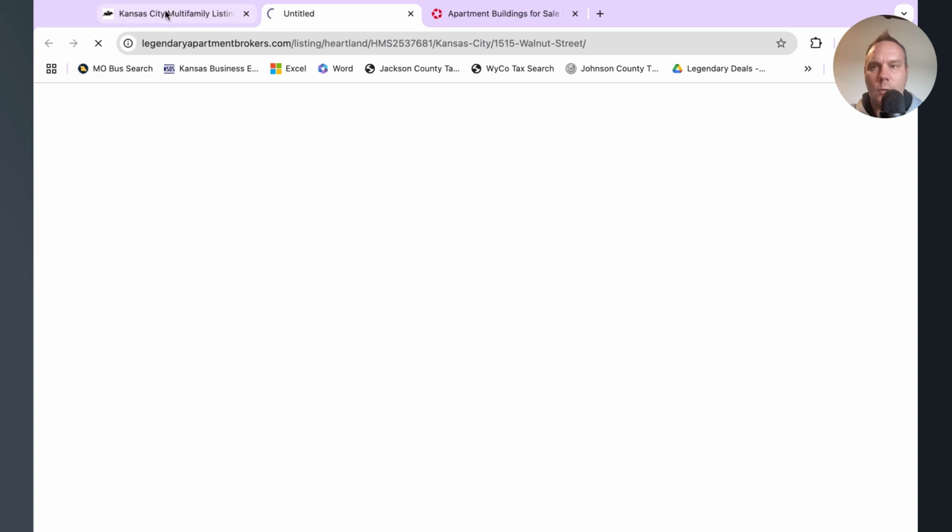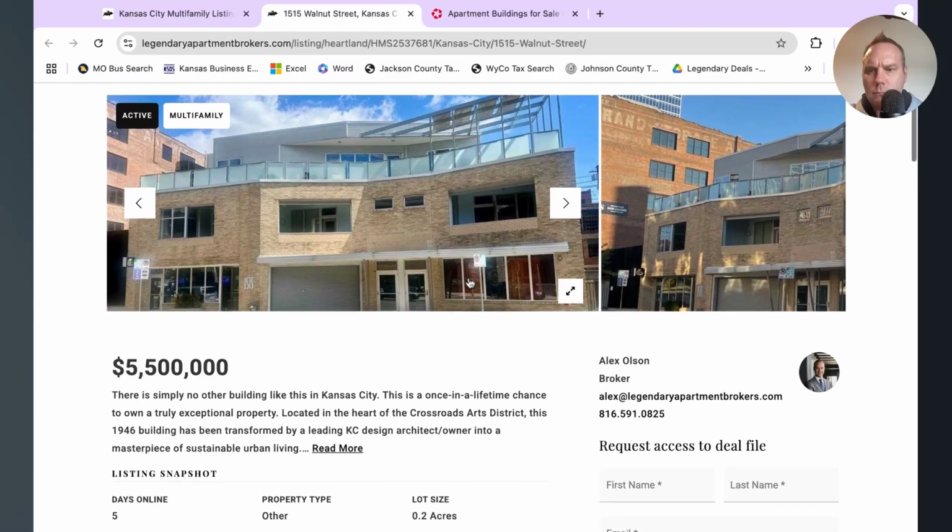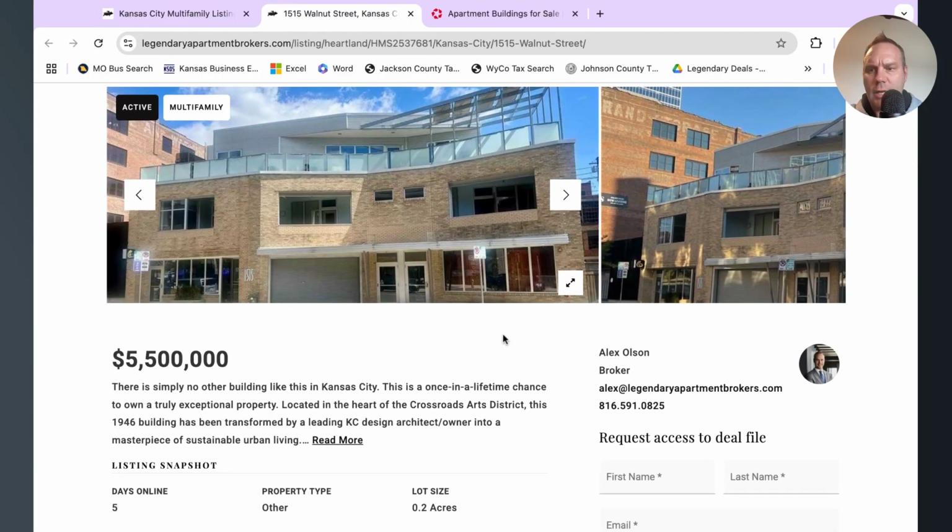Oh, looks like it's taken a while to load. But really it's all pretty much newer construction. Let's see here. Looks like it's loaded up now. Newer construction. It's a once in a lifetime chance to own this exceptional luxury building.